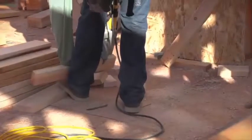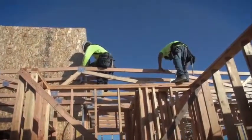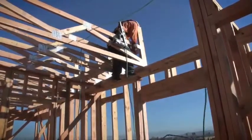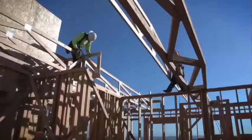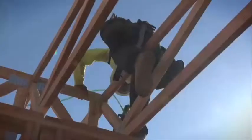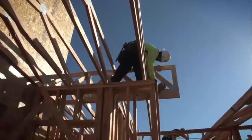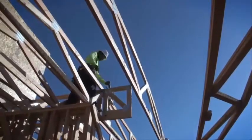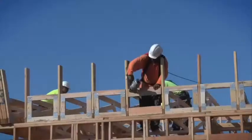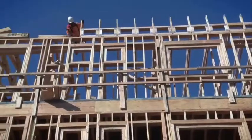Blocking is essential in all framing jobs, especially trusses. The blocking ties the trusses together, forms a ridge beam, and strengthens the entire system. It also helps keep a consistent dimension between the trusses, which is very important. The vertical pieces in the front of the truss is for parapet wall framing.